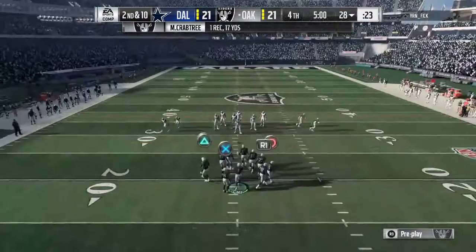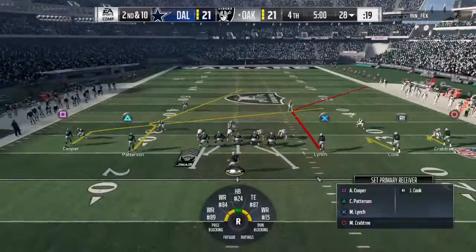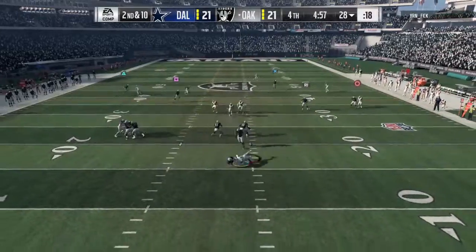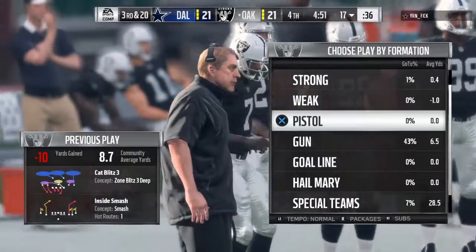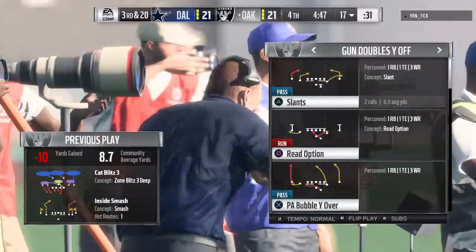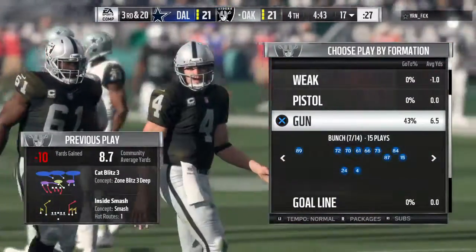Second down now after the incompletion. To throw again. Carr. And the Cowboys pressure gets there this time for the sack. Stephen Paea forcing his way through there to drop him for a loss of a good 10 yards.